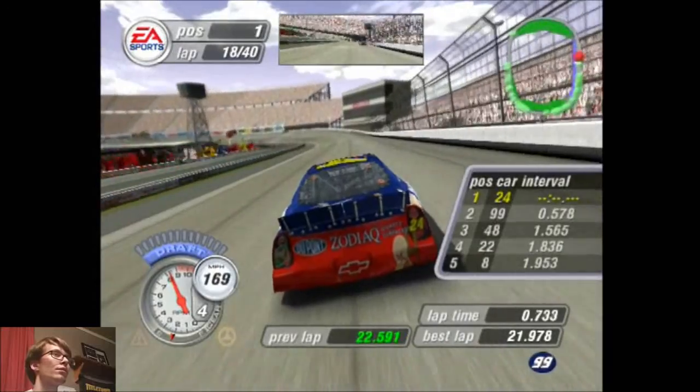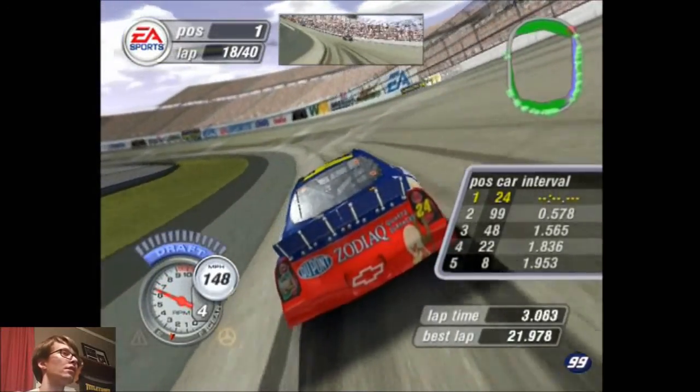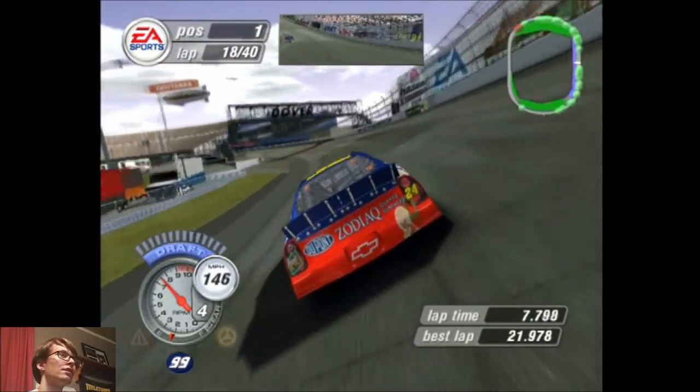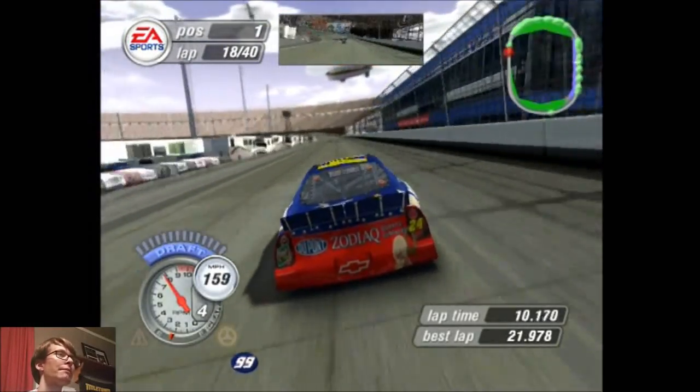All 4 tires worn to the yellow in the thingy. Called the thingy. My damaged tires.